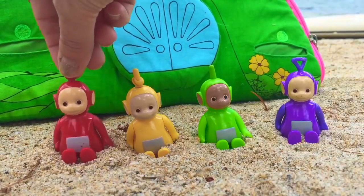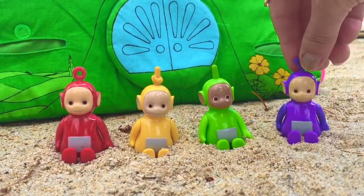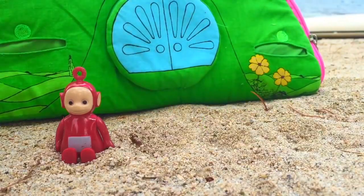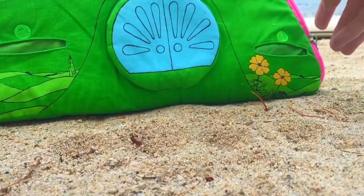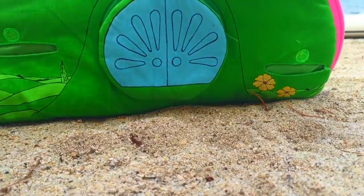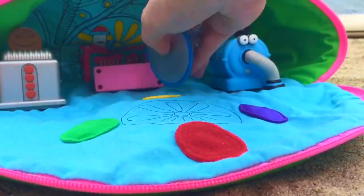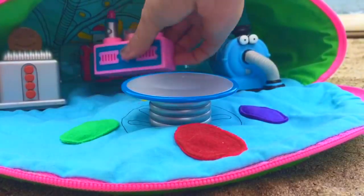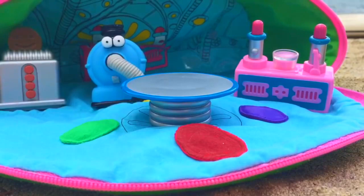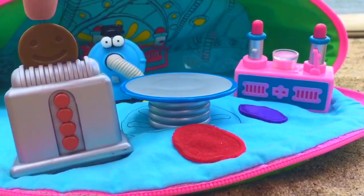Say hello to Po, Lala, Dipsy, Tinky Winky. They're at the beach today. Let's set up our Super Tubbytronic Superdome. We'll open it up, pull down the flap, and there's NOO. We'll put the table, the tubby custard machine, put NOO over there, and we also have their tubby toaster. Tubby toast, tubby toast.